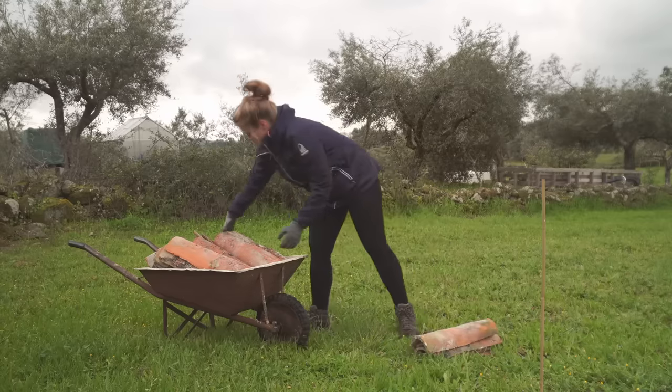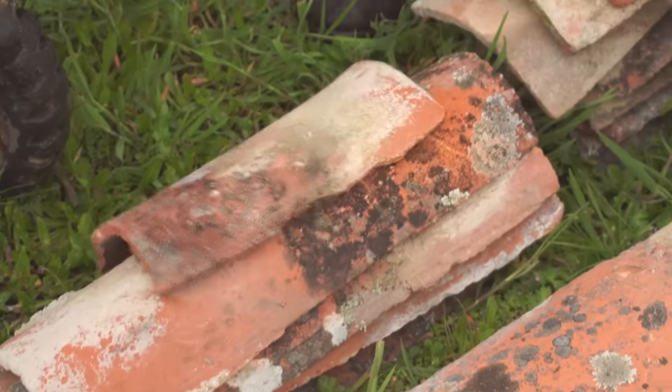A couple more in-ground beds, but I'm going to make a couple of little tweaks. So they're still going to have tiles going around the outside because I really like the look of it. I think aesthetically it looks nice, the orange against the green grass, but also it is going to keep the soil where it needs to be. However, two changes I'm going to make.